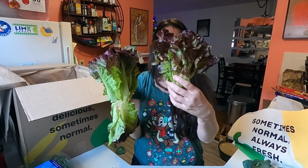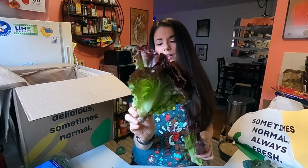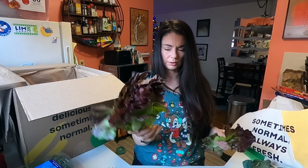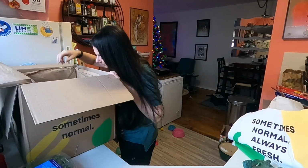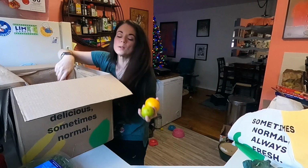Wow, this one is falling apart. This one looks good. Small, but good. This one is kind of falling apart a little bit, but it looks okay. It is very dirty, but I'll wash it. It's another Yukon Gold potato, and this one is very misshapen. Not as misshapen as the other one, but okay.